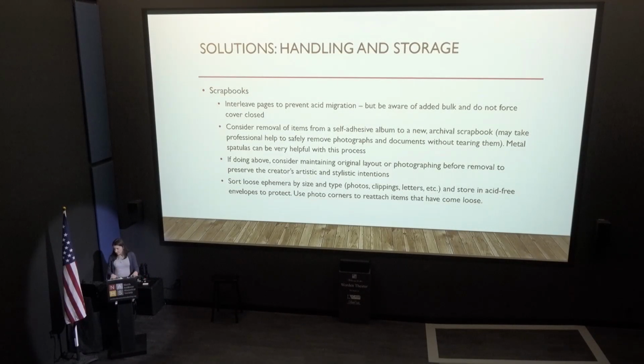So if you can't actually remove stuff, one thing you could do is try to replace the plastic with some acid-free plastic. You could cut out the pages and stick them into a plastic sleeve, and then at least the fronts of the photographs are touching acid-free plastic.